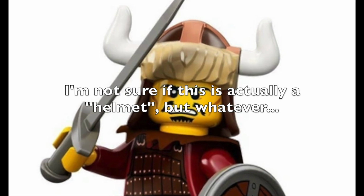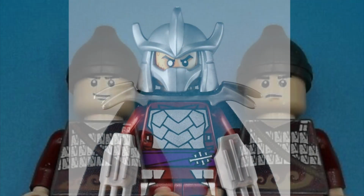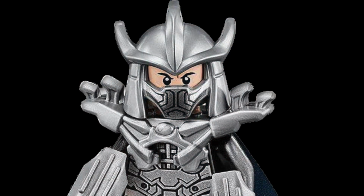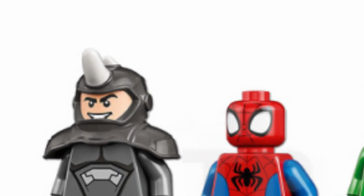There was also this Greek goddess hair and helmet combo piece from 2014, and lastly, the Hun warrior's hat, also from 2014. There's a couple of miscellaneous helmets that don't easily fit into these categories, like this Persian helmet from the ill-fated 2010 Prince of Persia wave, Shredder's helmet from the Teenage Mutant Ninja Turtles sets, and this Rhino helmet and armor from Junior's Spider-Man.